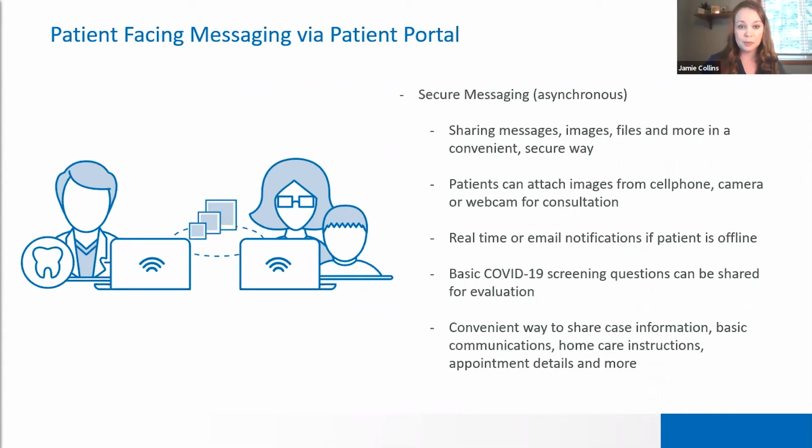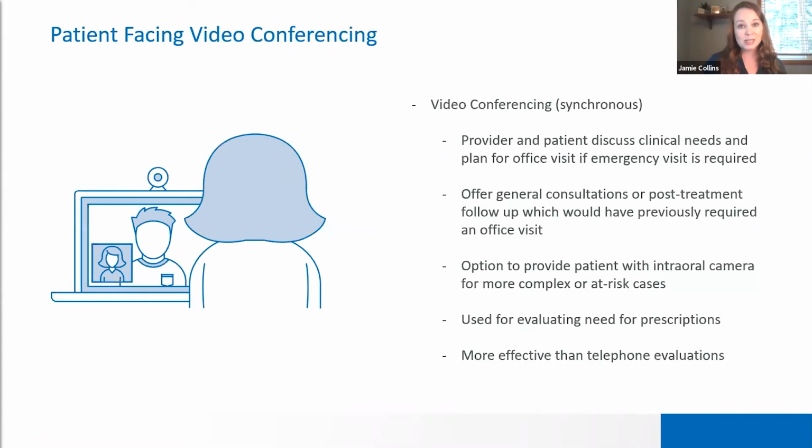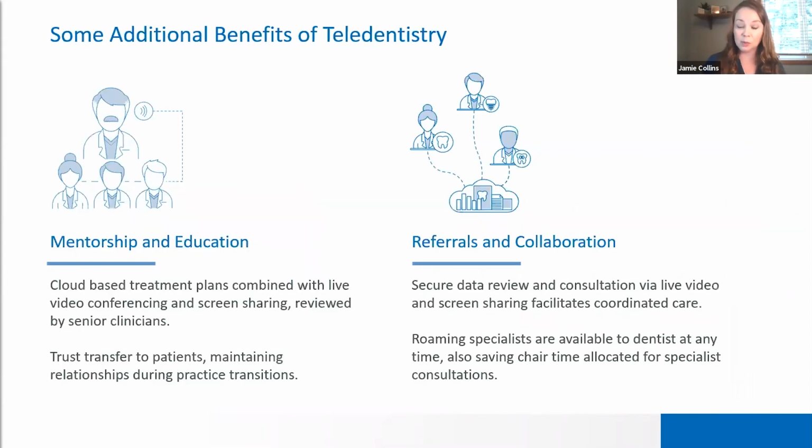But we can also do, again, our screenings. We can do our initial COVID screenings before they come into practice. Face-to-face, the video calls, the synchronous, much like we are now, we're offering the consultations. We're offering that peace of mind. We're treatment planning, diagnosing, and we're especially reaching those at-risk communities. In some states, they require a face-to-face for prescribing.